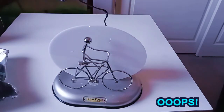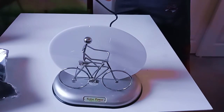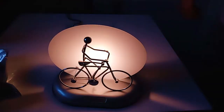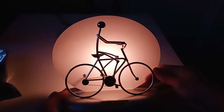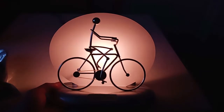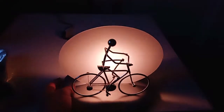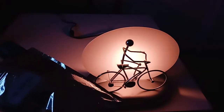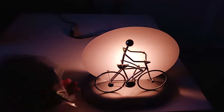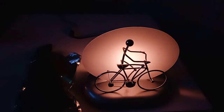You guys ready? Very nice for $10. Solar power, a cyclist sculpture, $10, and a $5 mask.